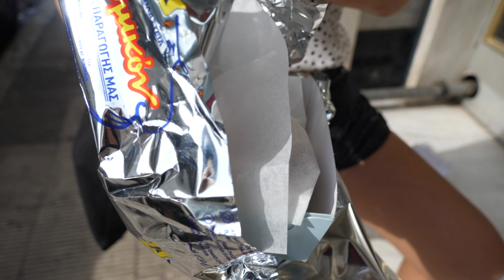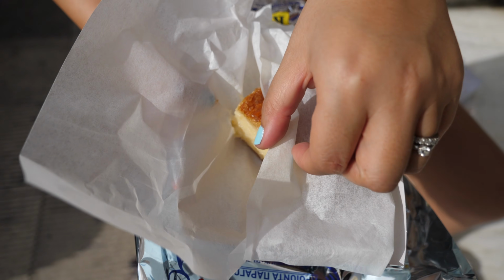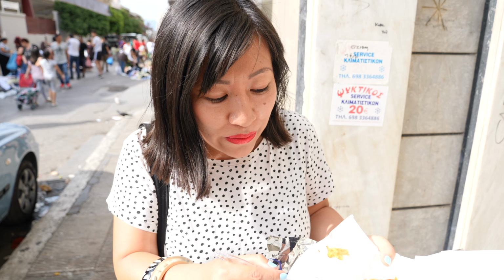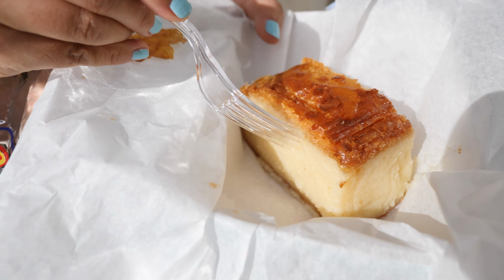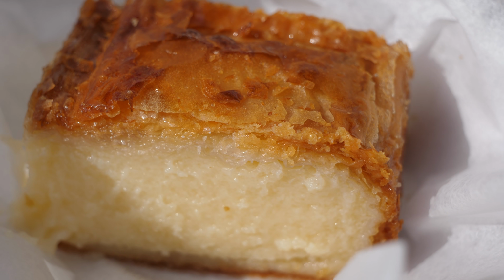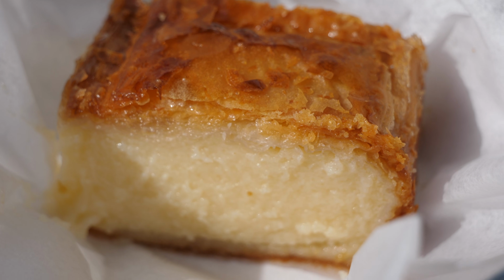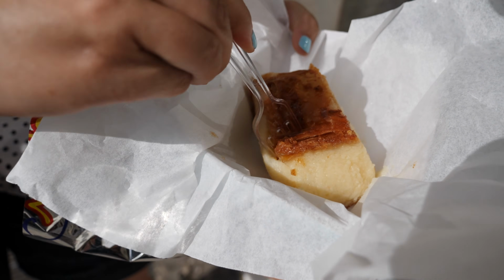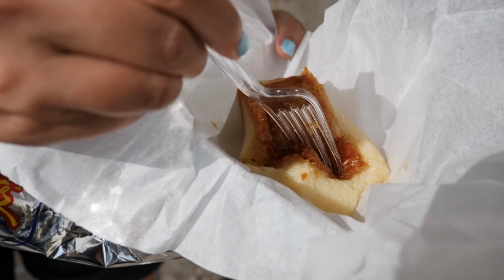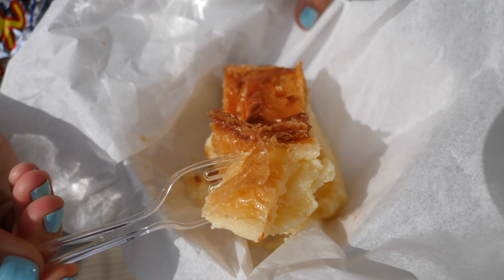That shop was filled with so many delicious looking Greek pastries, and the staff were super nice. But we came away with the Galaktoboureko, which is this dessert that is made of semolina custard. Check out that wobble. Baked with phyllo pastry and then drenched in syrup. Anything with custard is up my alley, so I think I'm gonna like this. Let's grab a big old bite. Whoa, that semolina custard is just so thick.